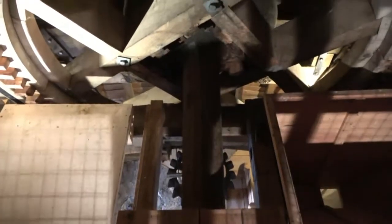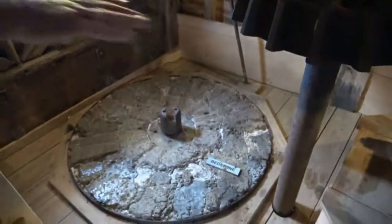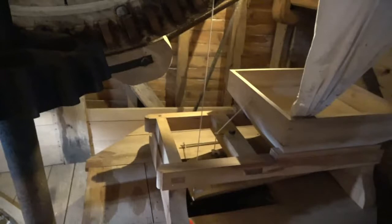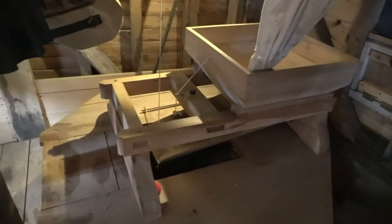There'll be two hoppers up here because there's two pairs of stones. In here is two sets of stones. One in a box, so they would both be boxed up like that when they were in use. And one which is just the bedstone here.